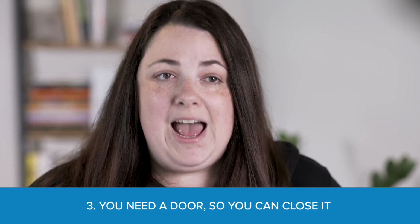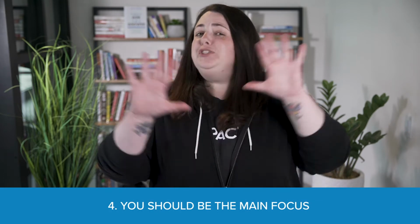Third, if you don't live alone, you need to shack up somewhere that has a door so you can close it. Finally, wherever you settle in shouldn't be too visually distracting. I know you can't always control that, but don't make your environment the focus of your call. Instead, you should be the main focus.